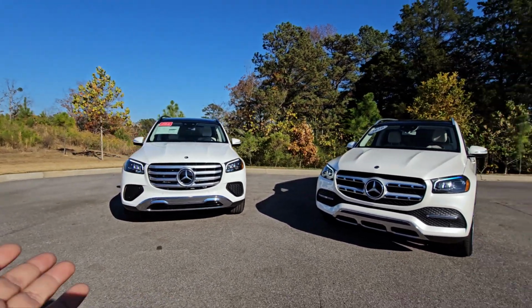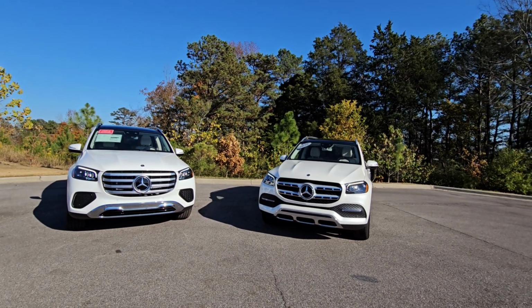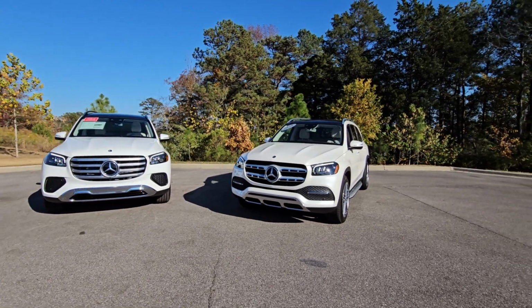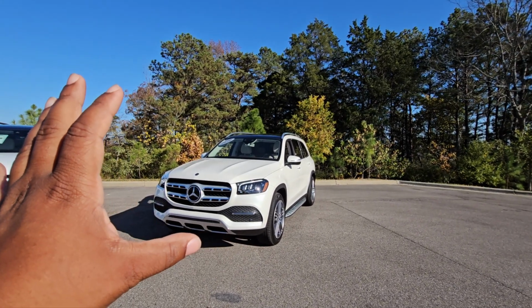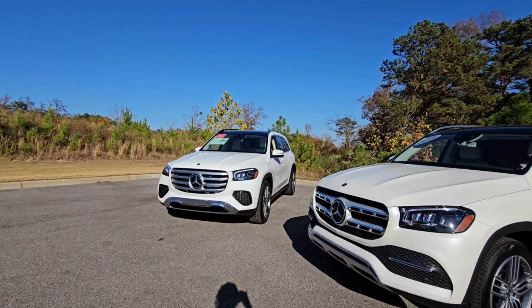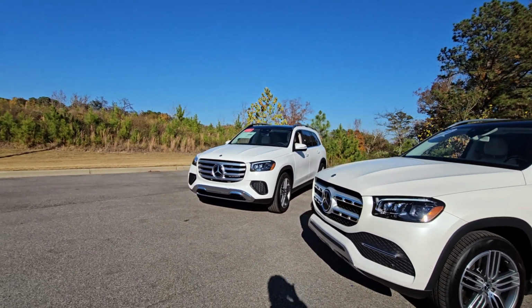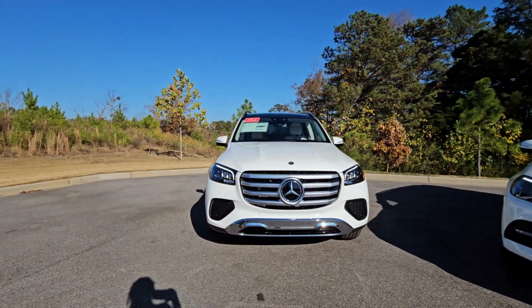So let me know what you all think below. I got both of them with the daytime running lights on. Cool little shot here. Do you like the older look, or do you like the all-new refresh on the GLS? I personally think that it didn't stray too far away, especially with it being an update. So I think there's a lot of things here that I like.